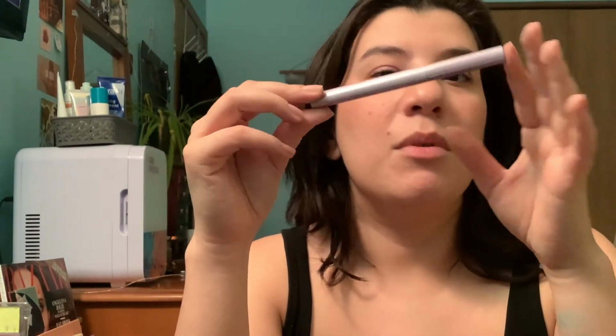For a brown liner, I do have this Maybelline Tattoo Studio, which I do really like. It's kind of more of a reddish brown, I would say, but it's very nice. I like this as well. For another black liner, I do have the Fenty one, and I do not like the Fenty one. I find that this is very dry, and I'm very surprised because, yeah, that just broke apart. I'm not even going to try.